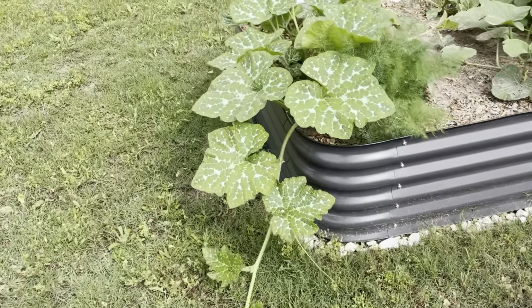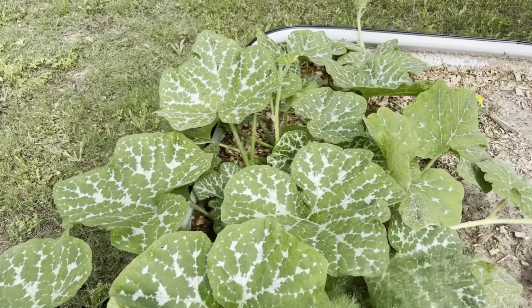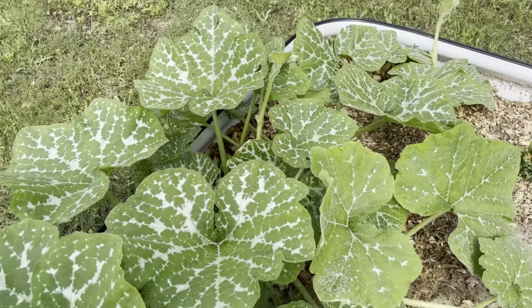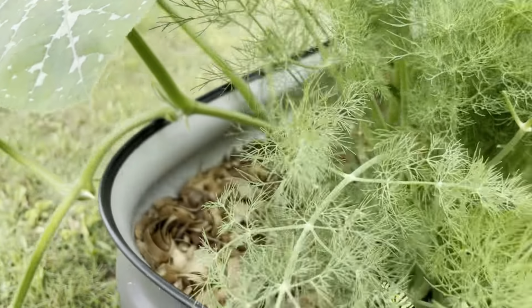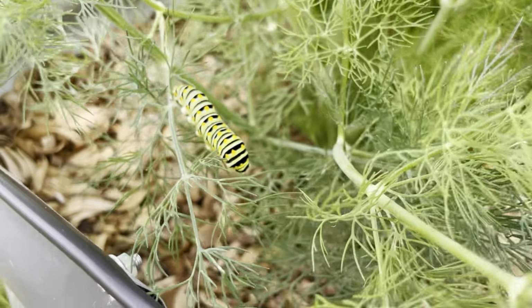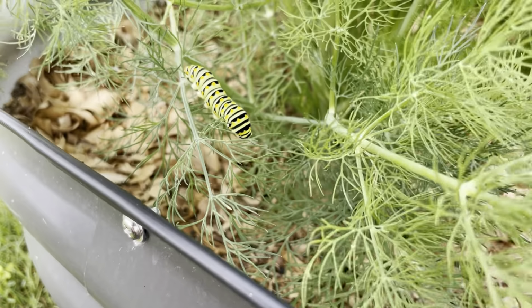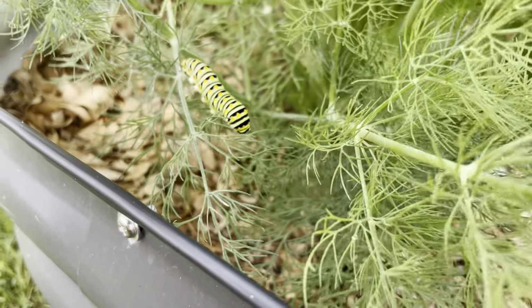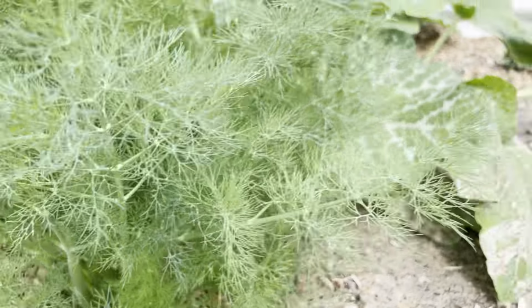And over here, this is called a fairy tale pumpkin. It's probably going to be a while before I get pumpkins, but the foliage is super pretty. Here in my dill, I have a couple of friends. These are black swallowtail caterpillars. I did just order some enclosures for them so that I can keep them safe and keep them from completely eating my dill, but for now, they're having a good time.